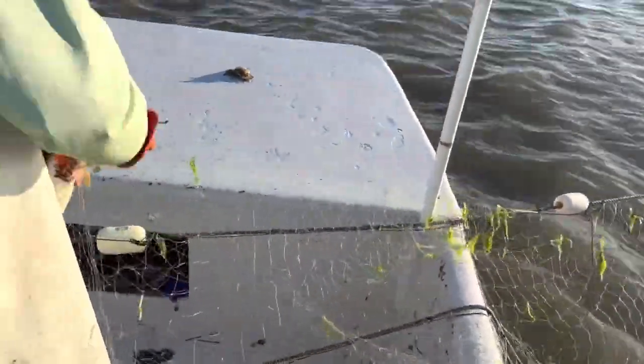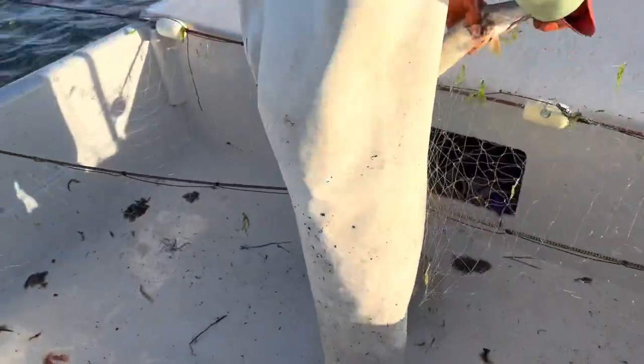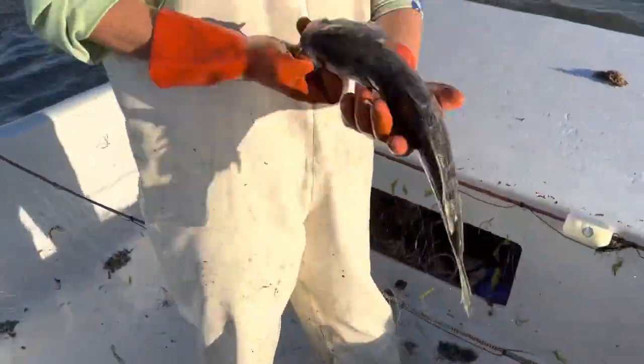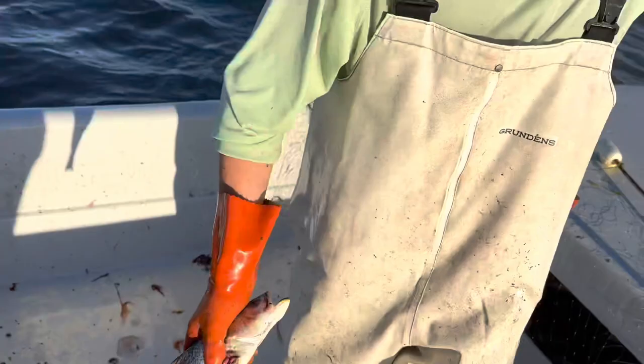Last fish in this net. That'd be great. Oh, look at that. Bird pecked him. So you see that? Then it touched the fillet. There's a little hole in it. Can't sell it. So you know what we're going to do? Either me or Thatch will be eating the trout fillets for supper tonight. Yep.